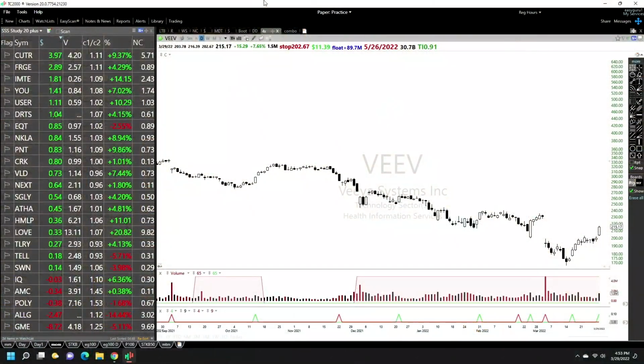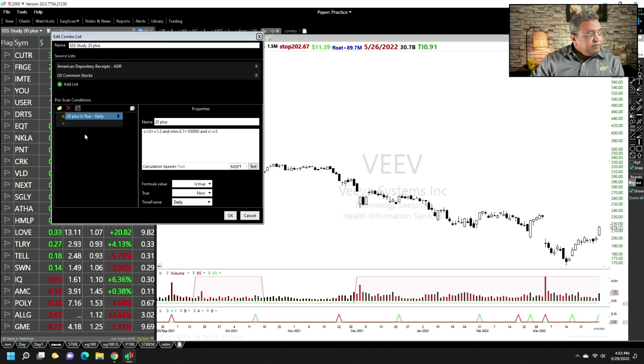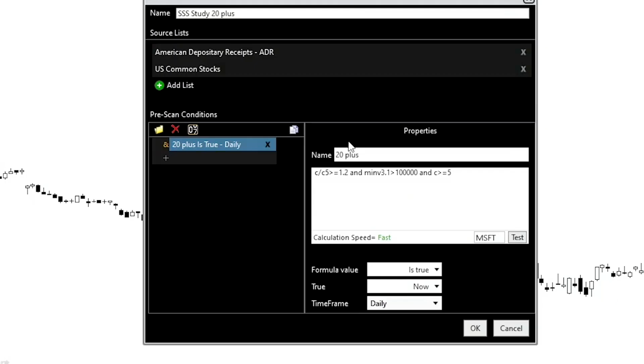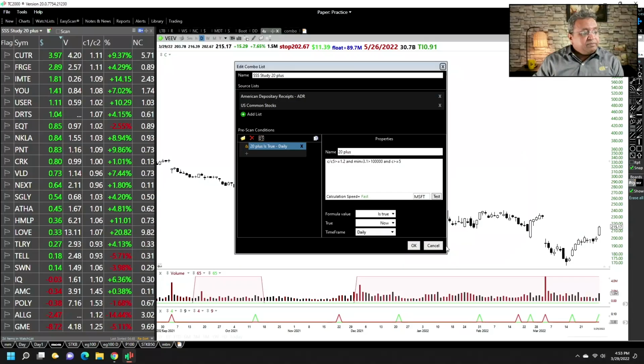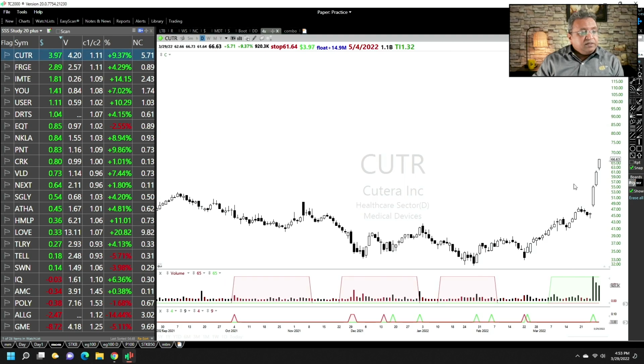So let's look at some of the moves which have happened in the recent days, which are 20% plus. In order to do this, I have a scan set up where every day I look at stocks which are up 20% plus in the last 5 days, which have a volume of 100,000 and are priced above $5. From this you create your list. So this is very clearly the kind of move you want to find and trade every day, right?